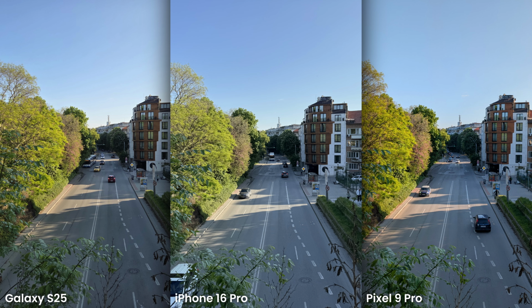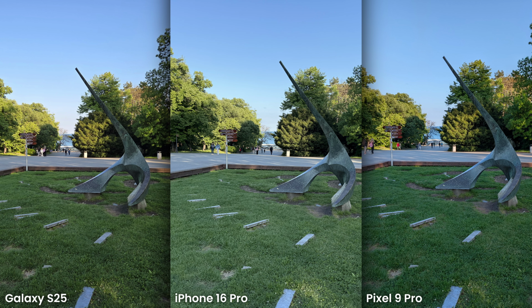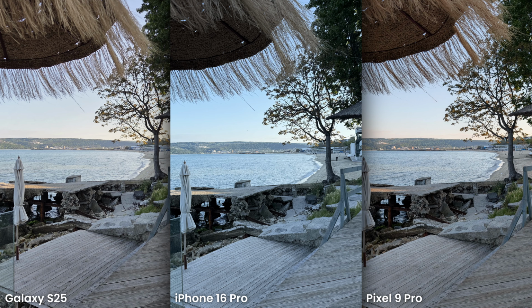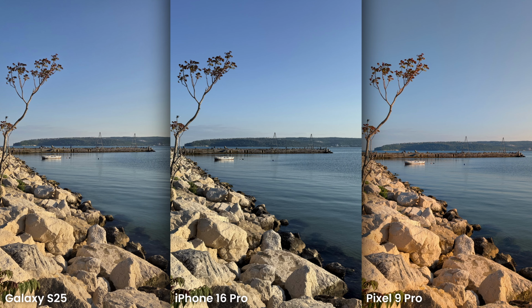It's much closer when we look at the main camera though. As you can see, images look mostly similar, all have a good amount of detail. The iPhone usually goes with a bit more contrast, which is interesting, and I do think that when you look closer, the Pixel has the cleanest detail. I would overall call this one a draw. If you want my personal favorite, I just like the Pixel look, man. There is something about that dynamic range and lack of over-sharpening that I find really appealing.